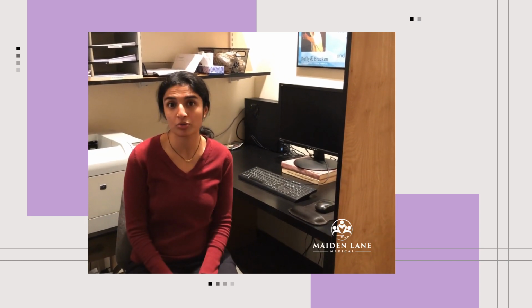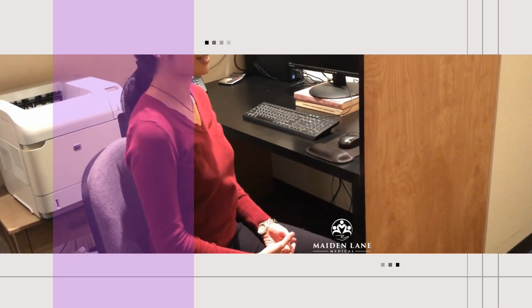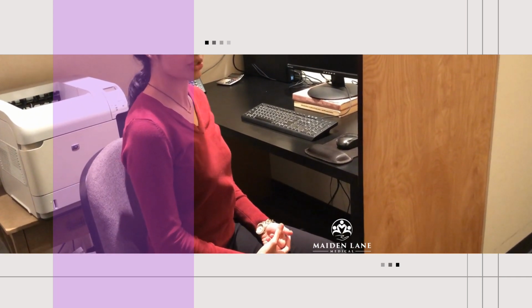I'm going to walk you through good sitting posture at work. Sitting slouched like this at work is really bad. But what I want to bring to your attention is sitting like this is also really bad. What's ideal is somewhere in between. This is a relaxed sitting tall posture.